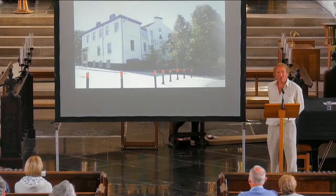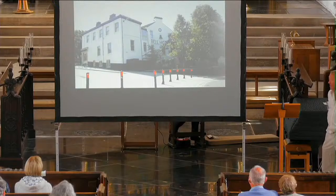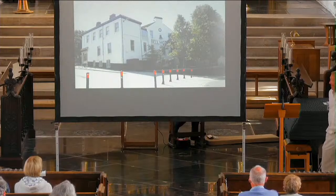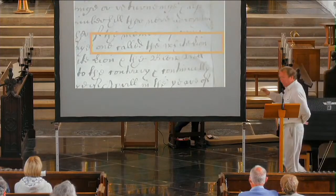Now, of course, it looks nothing like it would have done. The inside's been stripped out to put all those awful neon lights and things in, and the exterior was heavily rebuilt in the 19th century, so it looks nothing like it would have done. But it is on the place where the Blue Bell was.